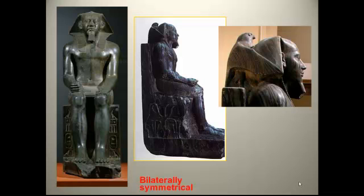Finally, the statue provides a good illustration of one of our many vocabulary terms. The statue is bilaterally symmetrical. That is, it has a mirror image on a vertical axis. Again, this adds to the sense of calmness and permanence that the statue is intended to convey.